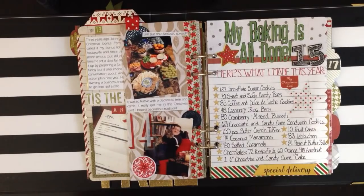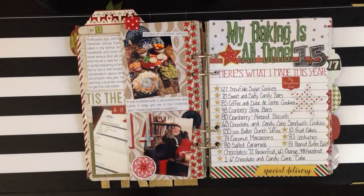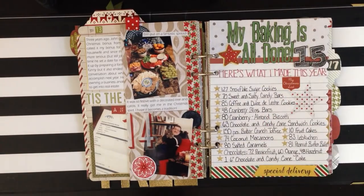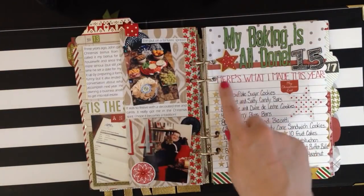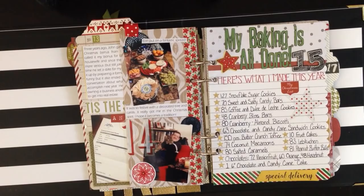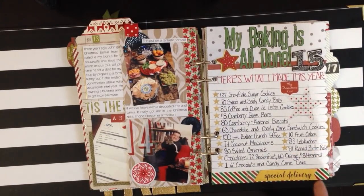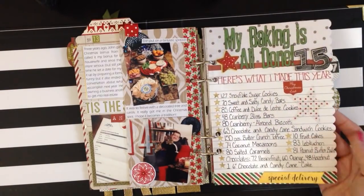The next page, 15, is my baking is all done, and I used these green alphas on this gray dot paper, and they didn't show up as clear as I would have liked, so I outlined them with black pen, and I just used some thickers to put my 15. I used these same stamps, the same ones I used here, to say here's what I made this year, and then I just did a list of everything I baked, and I used these Mambi gold stars to do bullet points. I just stapled on this acetate leggy thing, and just a few stickers, and that's an acetate star. It's clear. I think it's kind of cool.